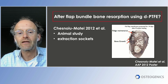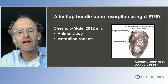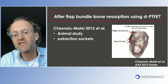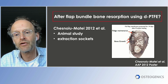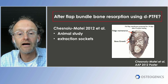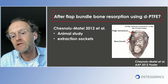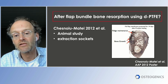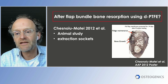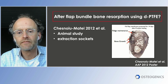And they found that on the covered, they sacrificed the animals at 8 weeks, if I'm correct. And they saw that the bone growth was outside the buccal plate when you apply this membrane. And this observation was also confirmed by a study in 2019 by Pessoa de Oliveira, which did also this study model, but closed the tissues to have more control of the membrane. So it shows that if you raise a flap with this technique, you can still have good results.